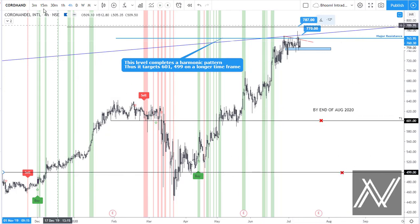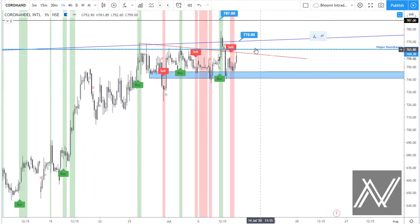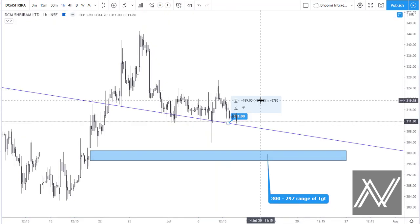But jumping to the intraday thing for tomorrow: if there is a breakout of 763, I will suggest this breakout because it has many more rejections here. The angular line will give you the first confirmation, and the second confirmation will be the breakout of 763.95. As soon as this breakout is given, the first target is 770 upside and 787 for the second target on Coromandel International.